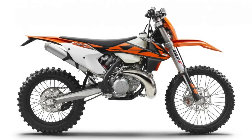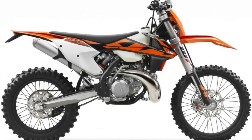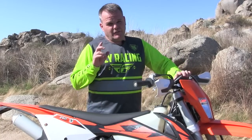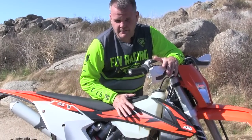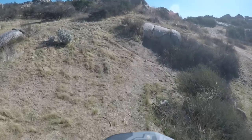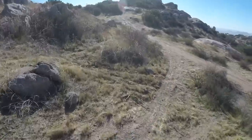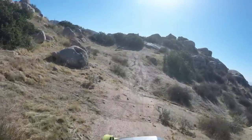Okay, so now we've got a couple good rides on this XCW TPI bike. I want to talk about a few things before we give you our total opinion. Spencer and I have both been riding this thing. TPI stands for transfer port injection. You don't mix your gas. The fuel comes around into the transfer port. It gets mixed. All your oil goes in the tank here inside the frame, and that can last, from what I understand, at least 3 tanks.